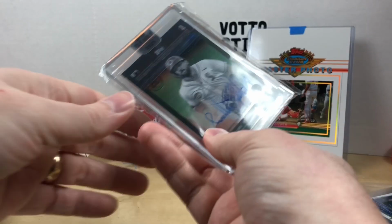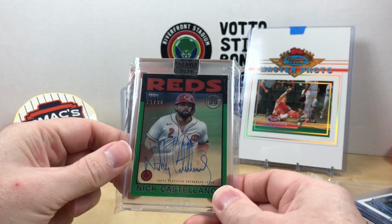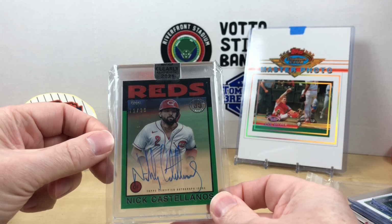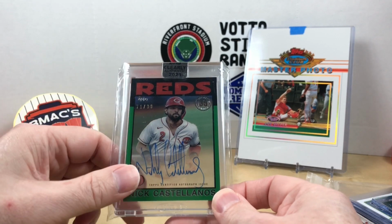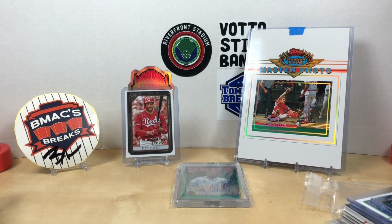So first up, we picked up this Nick Castellanos Topps Clearly Authentic autograph card. I think I got it for like $15. It's numbered out of 99. So nice pickup there. Big fan of those cards.